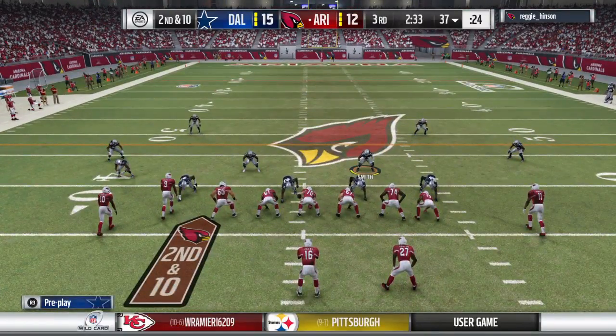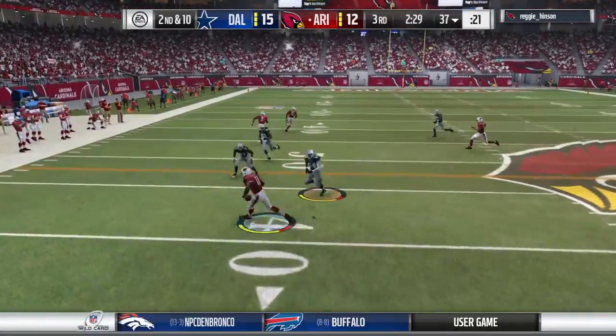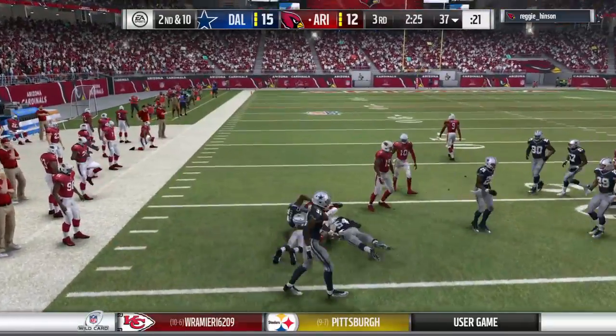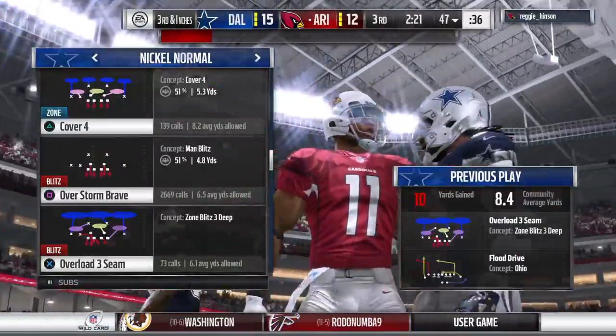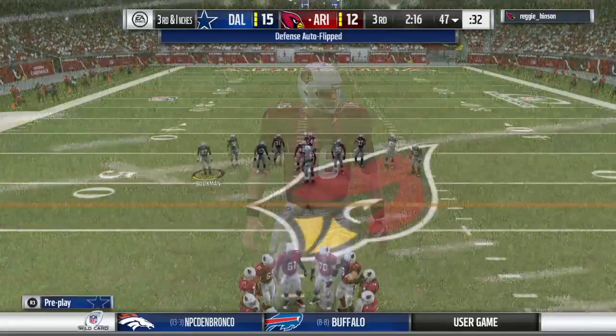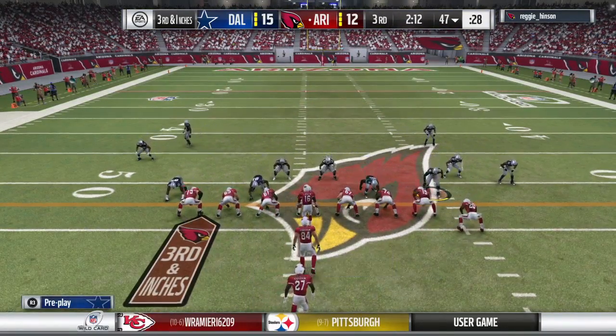Here we go now. Green 39. Green 39. He'll try again with the arm here on 2nd down. Quick hitter here. It's complete. And able to break one tackle, but then quickly brought down. But a nice little gain. Give him 10 yards on the pickup, and that's going to make it 3rd down and less than a yard. So still in search of the 1st down after that last completion.